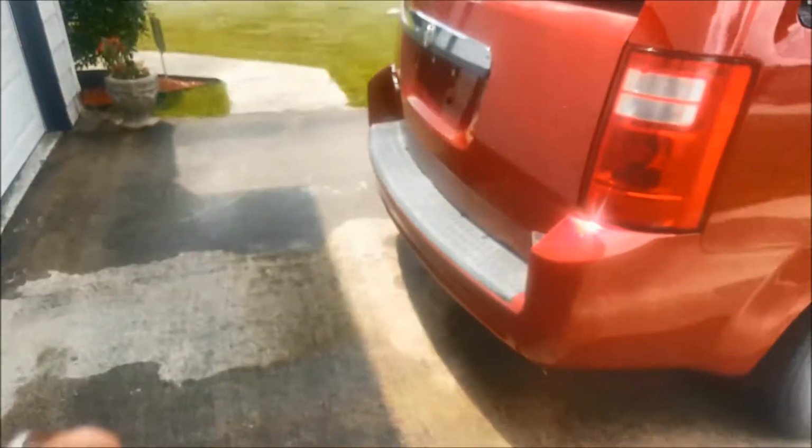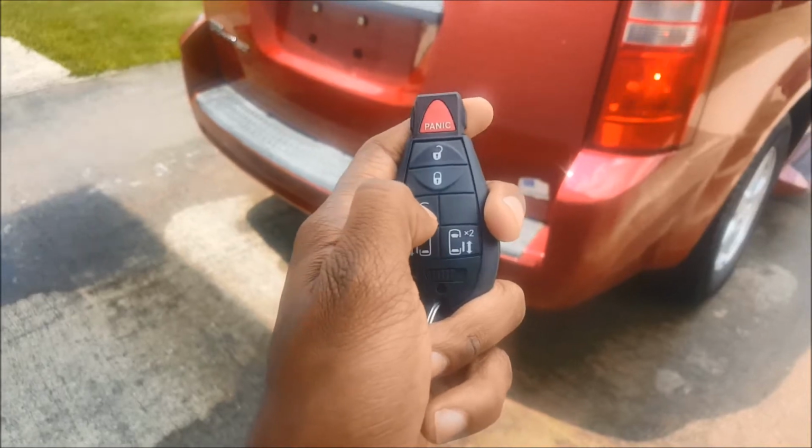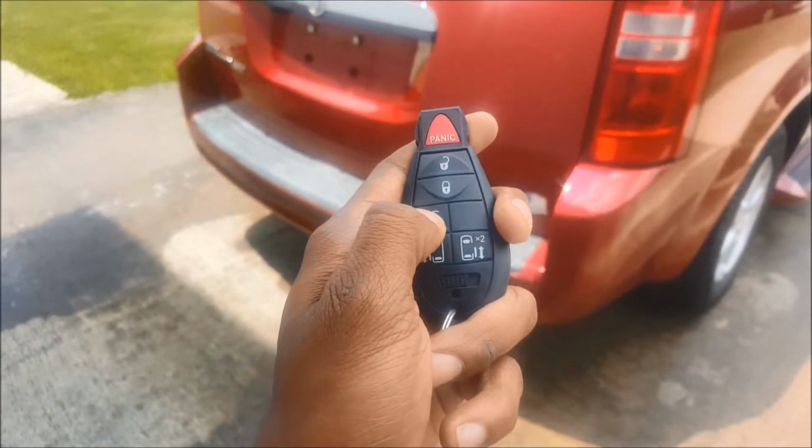This was a nice truck. Nice van, man. It had 136,000 miles on it. Nice little soccer mom van. I paid $3,000 for this van. It was like 2,800-something, but we're just gonna round it up to $3,000.